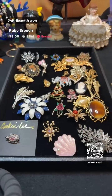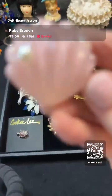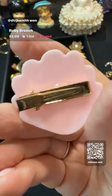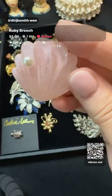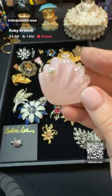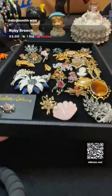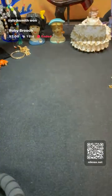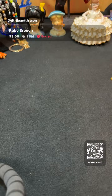All right. So we're about to move on from the brooches. Here's that. I didn't show that either. It's just a cute little seashell clip. I might have to keep that, being the mermaid and everything. All right. Let's see what's next. Let's get this tray out and bring this next tray in. Let's see, which tray am I going to do?